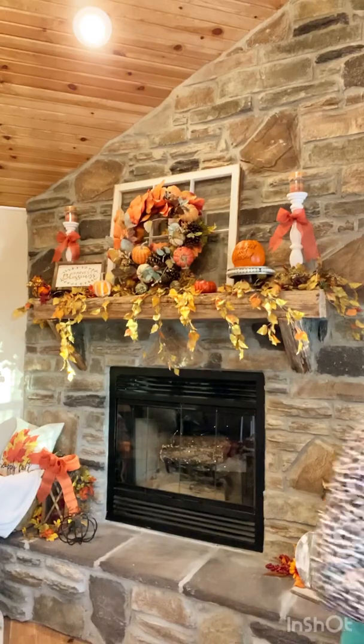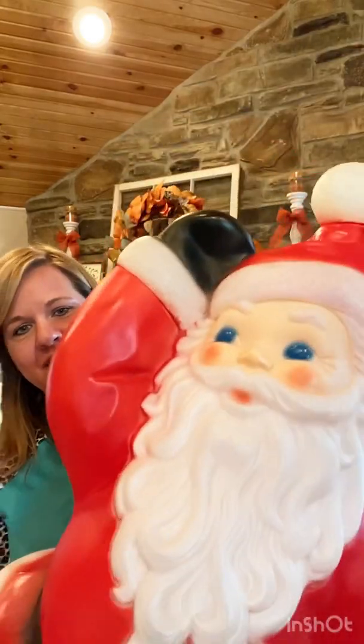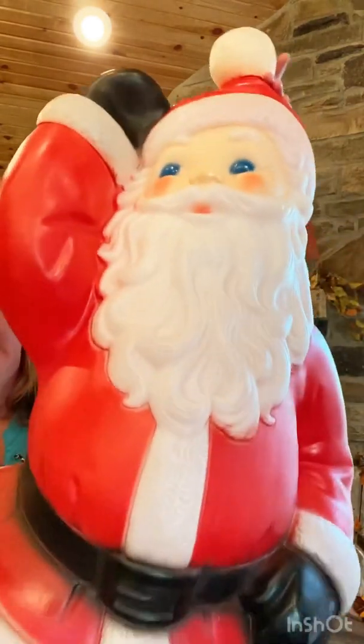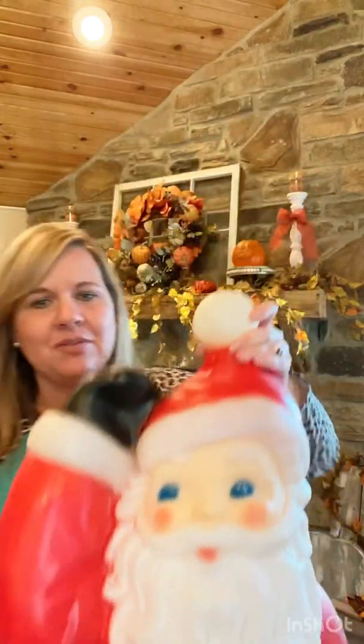Then my last buy for right now was this guy, which I was excited to find. He's a mold, big Santa. He's probably 3 foot tall, maybe 3.5 foot tall. Let's see, maybe, not sure.